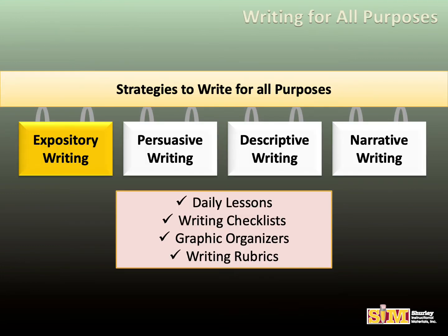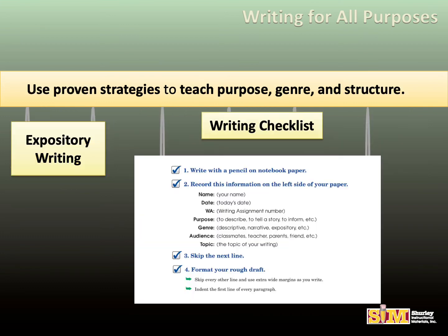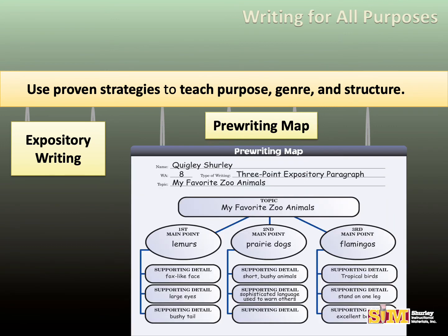As I mentioned earlier, the four most common genres of writing include expository, persuasive, descriptive, and narrative. I have shown you the requirements of expository writing that students learn during daily lessons, and I walked you through them using the steps of the writing process. We talked about the writing checklist, which is a graphic organizer used to teach students the tasks involved to follow the writing process. You saw the Prewriting map for a 3-point expository paragraph.